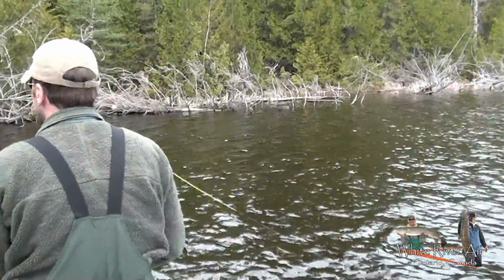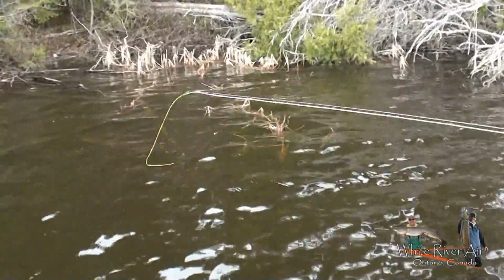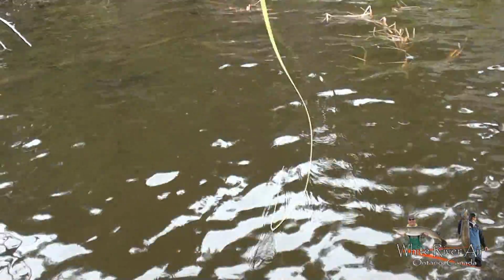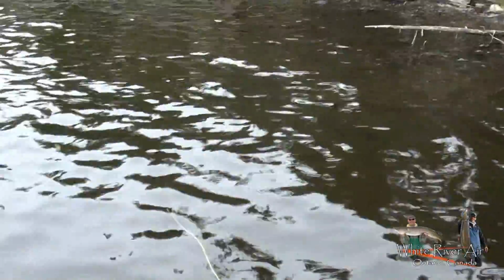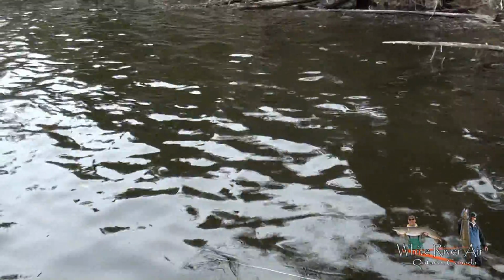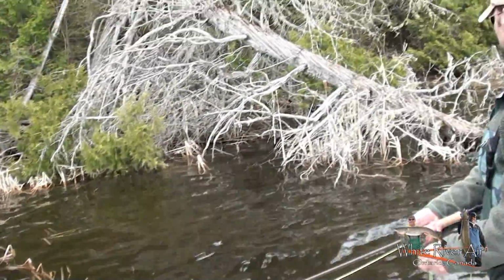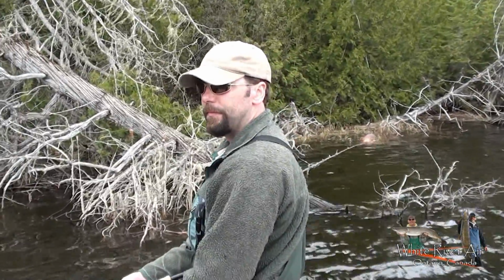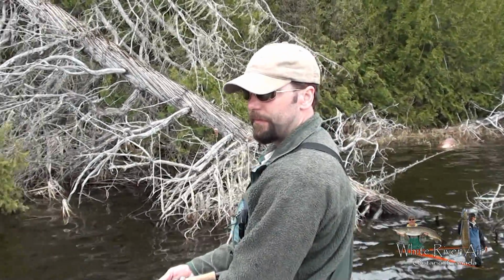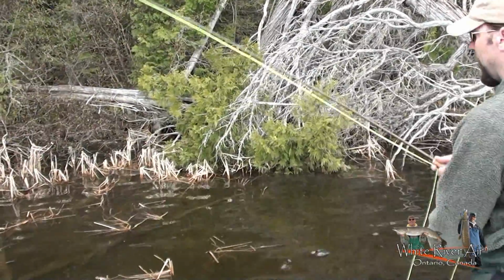Throw one out a little deeper. Oh, right there, huge fish. Leave it. Oh, shoot. Another one right here. Another one just took off from right there. We just drifted in on 3 big fish right here. My bad, dude, I wasn't watching. 3 giant fish right here, tight to shore. We got to go back and relocate.